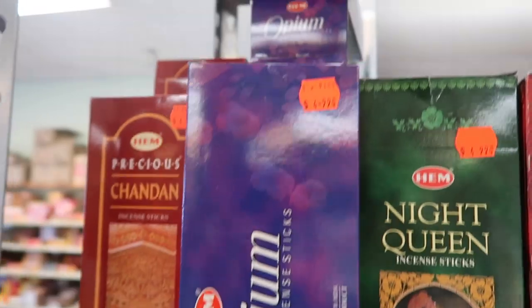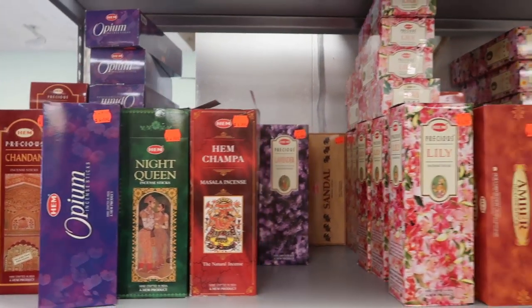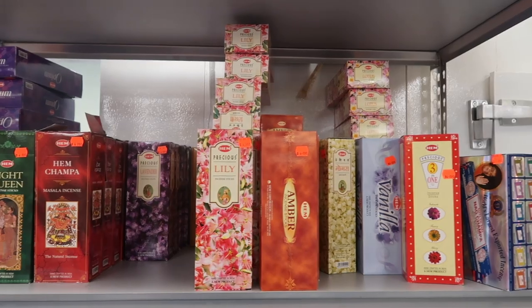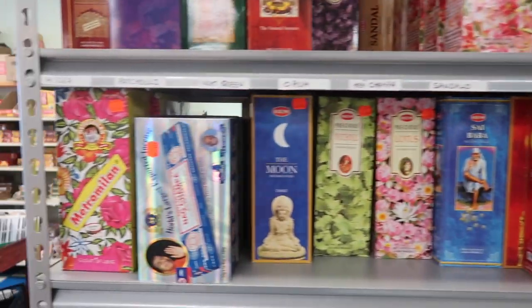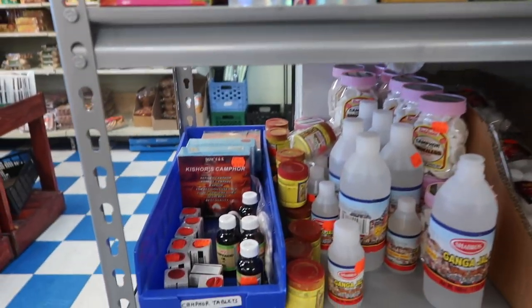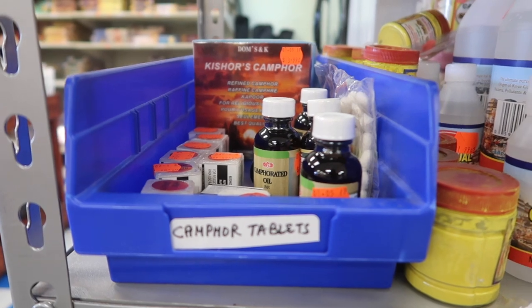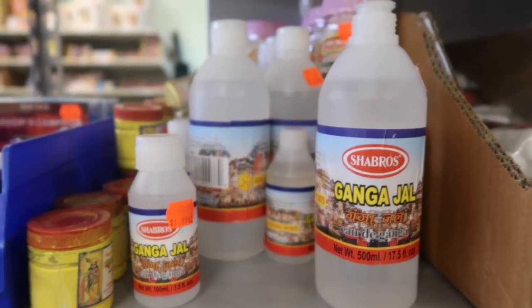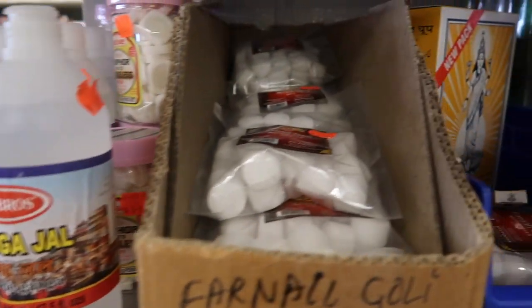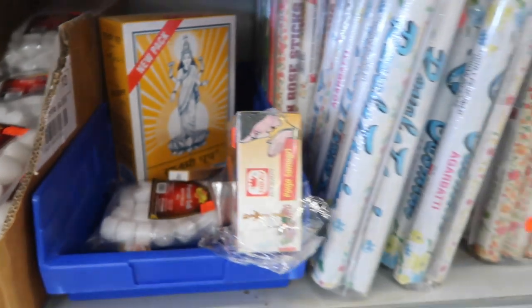Now, coming over to the section where many people would be interested, you'll find some fragrances like agarbatti, you'll find kapoor, you'll find dhoop, you'll even find camphor tablets, you'll find ganga jal. What better do you want? Ganga jal in Canada for $2. And then this, I'm not very sure what exactly that was, sorry.